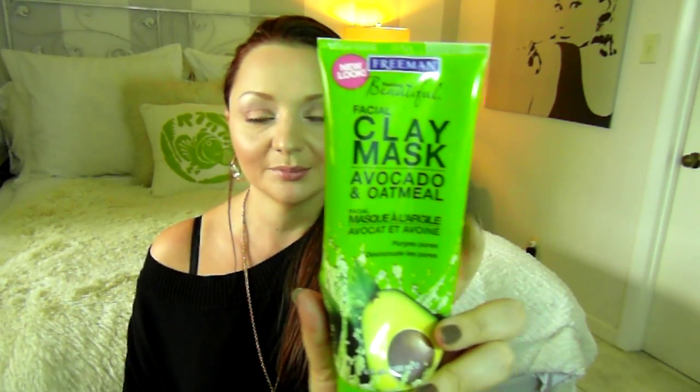Okay, the next mask that we have here is the clay mask with avocado and oatmeal, again by the same company. And this clay mask, because of oatmeal and vitamin E, draws out excess oil and cleans out your pores. And oatmeal also acts as an exfoliator, so this is a very nice mask, and it comes out kind of like any clay mask. It has a little bit of green tint to it.